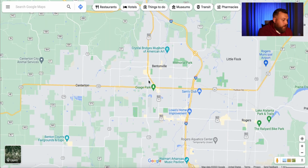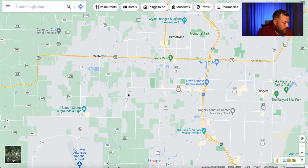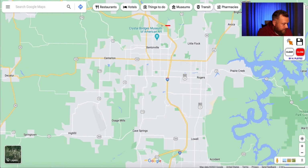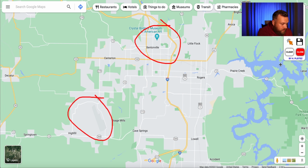All right, so now we're going to pull out and I want to show you where the airport is located. So as you can see, here's Bentonville, and the airport is right here. So not a far drive. Most people are going to come over here and jump through Cave Springs, depending on which area that you are on.